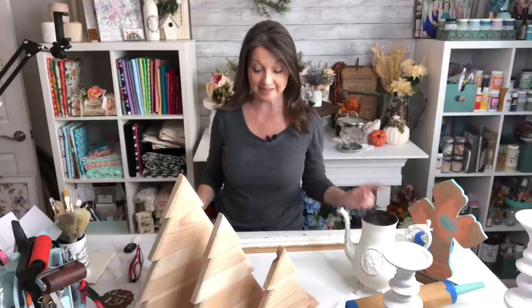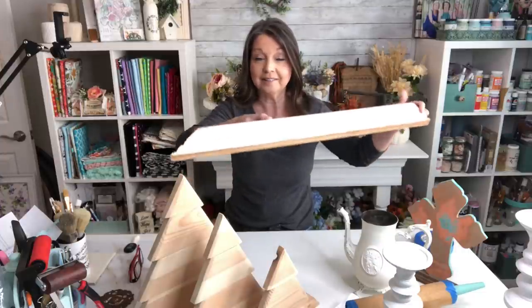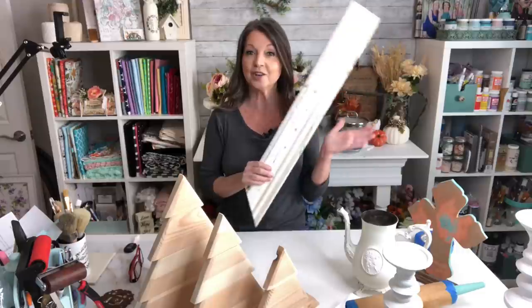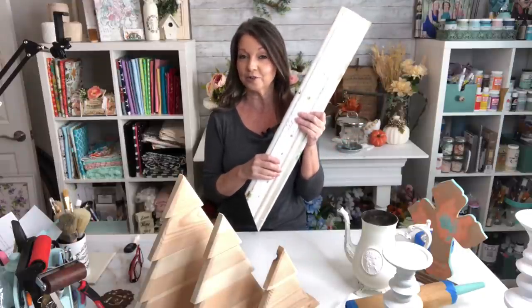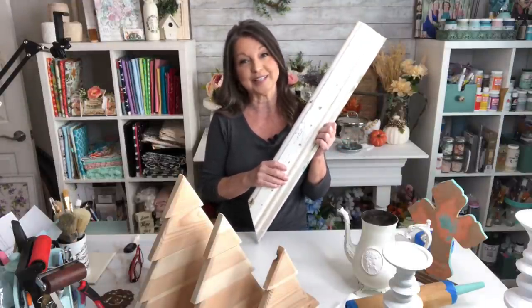And I stand corrected. Mr. Shabby just informed me, baby, that ain't baseboard. That is door casing trim. So you can pick up your own door trim, and if you've got a handy Mr. Shabby, he could cut you some Christmas trees.